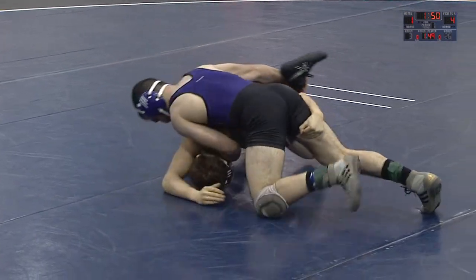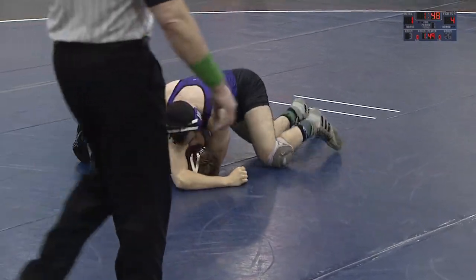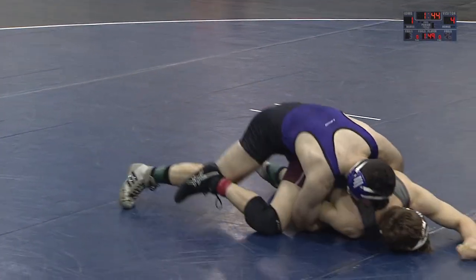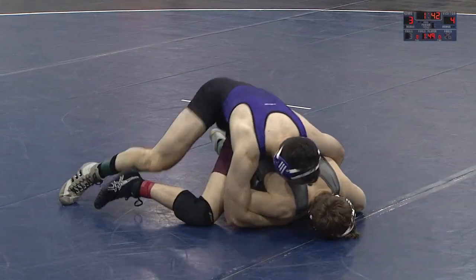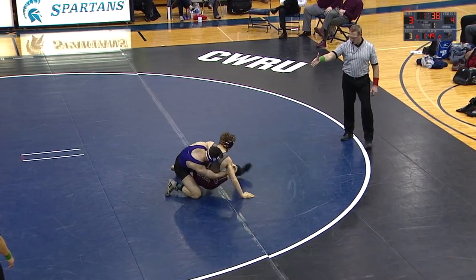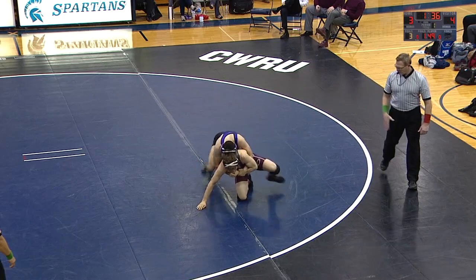Alec Gleason, the sophomore out of East Brunswick, New Jersey. Seth Schulman, a freshman from Scarsdale, New York. So there's a reversal by Schulman. Continue to hold that leg and around. So Gleason 4-3.